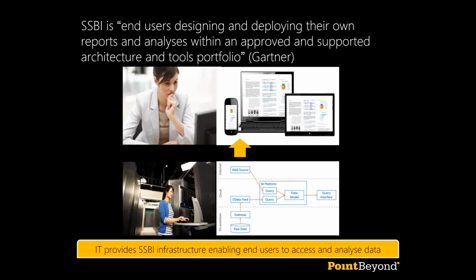And the last thing to highlight is what this is not about. It's not about cowboy data miners attaching Access databases or Excel workbooks directly to your enterprise systems in some kind of free-for-all, let's get at the data any which way we can.